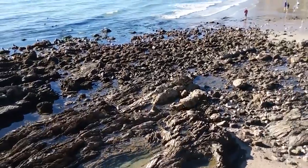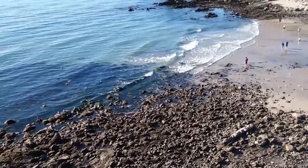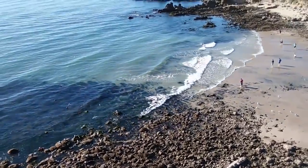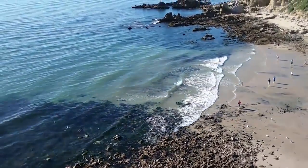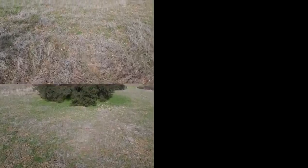Now here, I actually did the same shot, but I turned on Dobby stabilization before flying. Look how much smoother it looks. Look how there's very little of that kind of weird, warpy post-processing stabilization. Just use EIS. It's easy to use. I recommend it for everything.